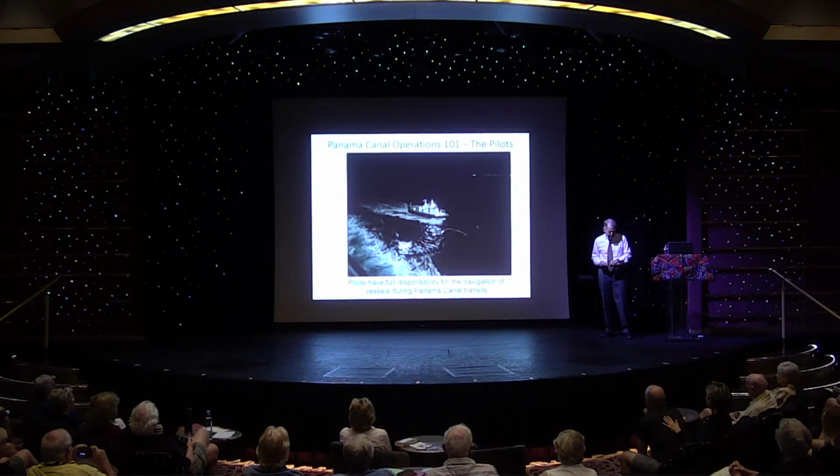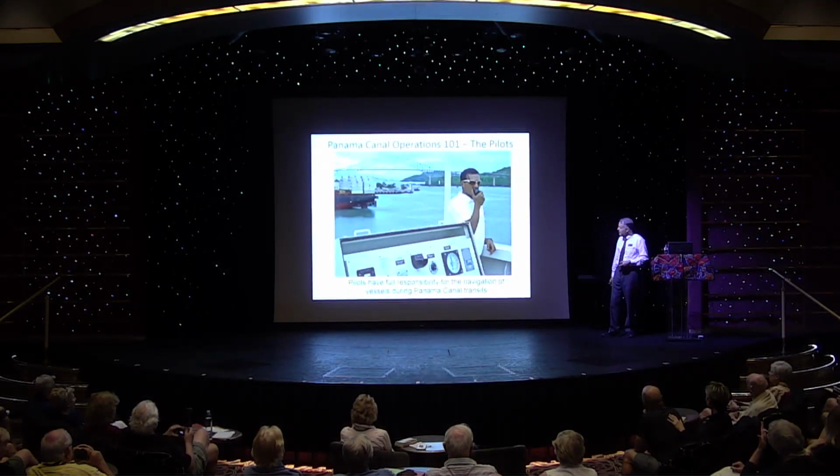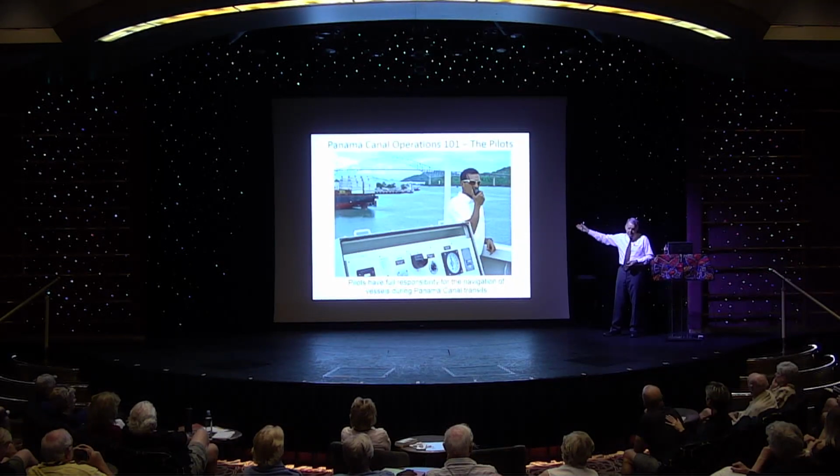So let's talk about the canal operations. Pilots. The last time I came through on a ship this size, there were 3 pilots who got on board. They have full responsibility for navigation of the ship during Panama Canal transits. One is always on the bridge, and then the other 2 are on either side, and they're always in contact with each other. And of course, the master of our vessel, the captain, is right there with them. But when we're in the canal after the pilot comes on board, he is the master of the ship at that point.